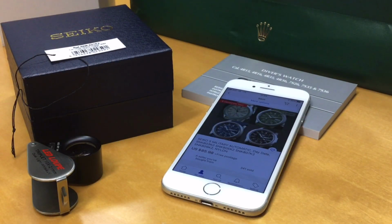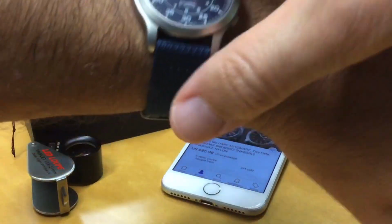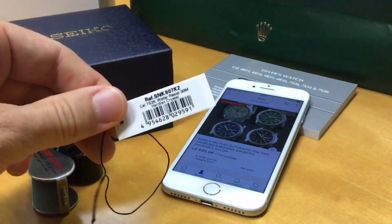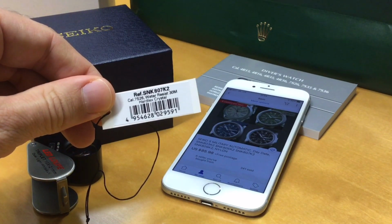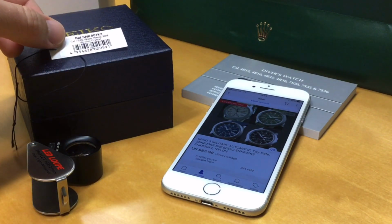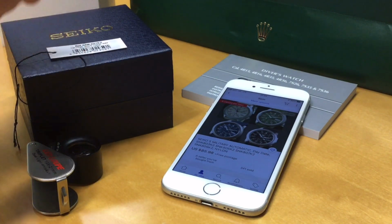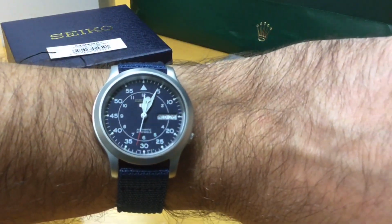Yesterday I was talking about a $20,000 Audemars Piguet, and today let me talk to you about an 86 US dollar Seiko. That's right, Seiko 5. The reference is right here, SNK807 K2. And although the K would indicate that it is made in Malaysia, it is actually made in China, as we will see on the underside of this watch.